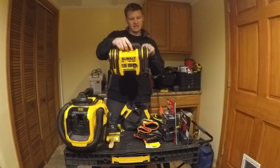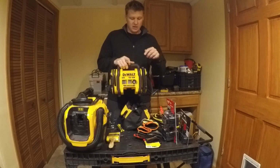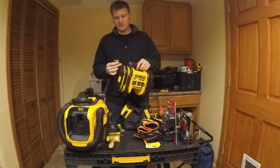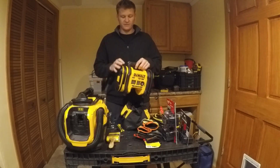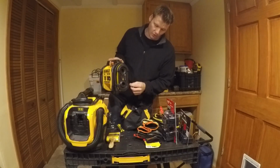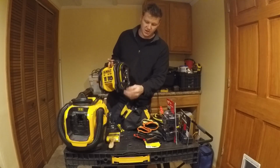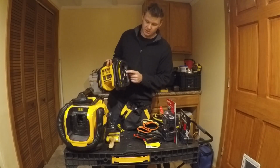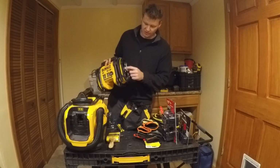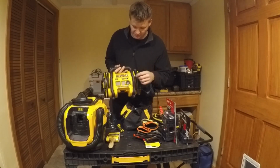The model number is DCC0201. Bare tool, by the way, for 89 bucks. Doesn't come with a battery, but one side's got your hose to fill tires. It's got a flashlight on there, and then this side has another hose, and this is for like if you're filling inner tubes for swimming pools, air mattresses, things like that. It has a needle attachment for sporting equipment, and then it has a couple more attachments to it. But this has been worth every single dollar. I mean, I can't say enough good things about this.